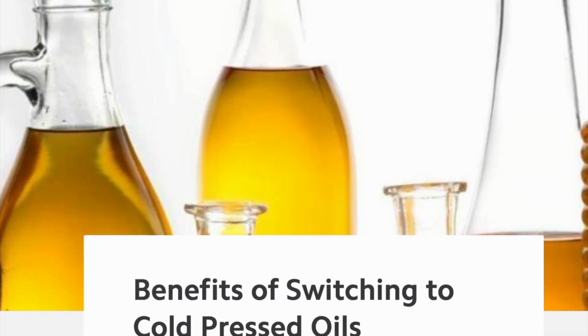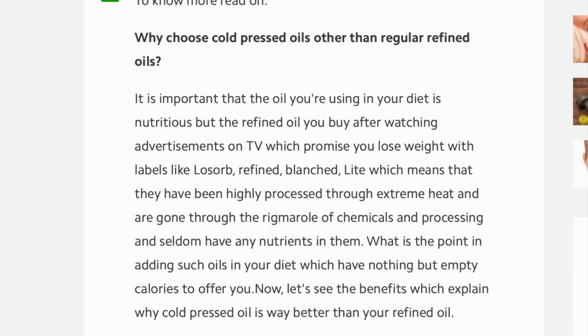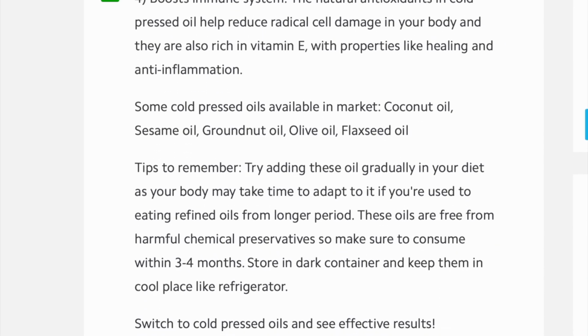Just like everybody, we were also using the refined oils, and we used to stick to one oil. We used to bring 5 to 6 liters at once, and then we used to consume it. Then we realized the importance of the combination of oils which has to be used in everyday cooking. So we thought of giving it a try for getting three oils of different categories like coconut oil, groundnut oil, and sesame oil, each 1 liter.